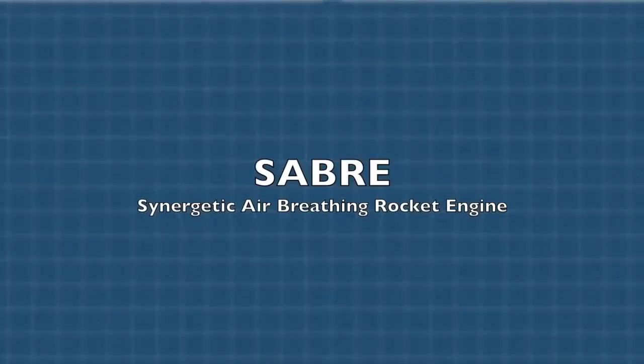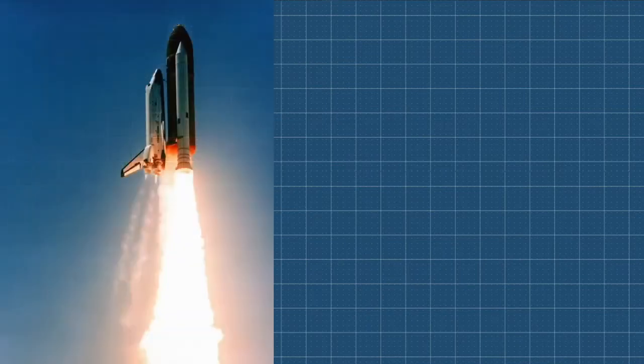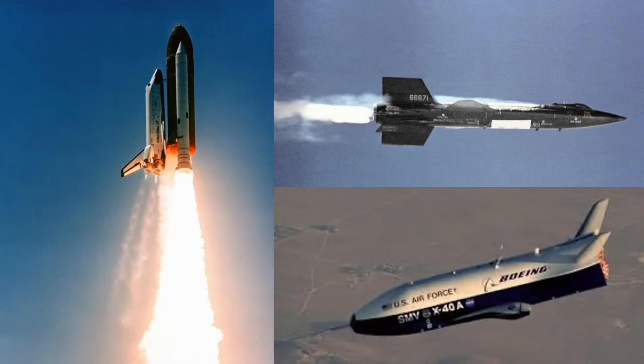The synergetic air-breathing rocket engine, or SABRE engine, can be thought of as an extension of the liquid air cycle engine, or LACE engine. This project gained momentum in the 1960s as part of the US Air Force's effort to create a successful spaceplane. Other examples of attempted spaceplanes are the X-15, the Space Shuttle, the Soviet Buran, and more recently the X-37. However, the latter three are the only spaceplanes to ever reach orbit. This task involved expending large booster stages, SRBs, and fuel tanks.